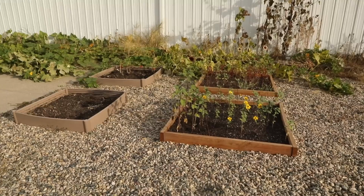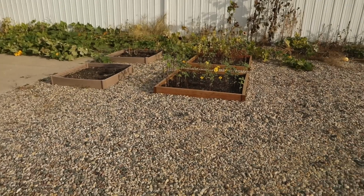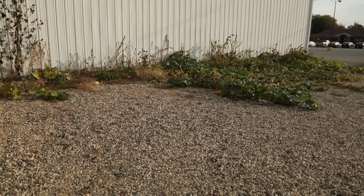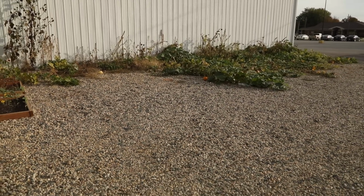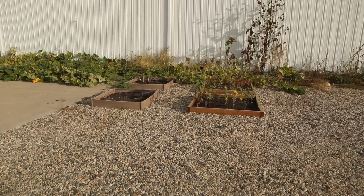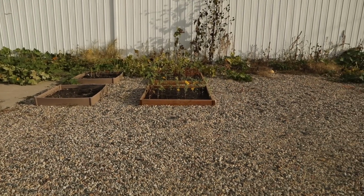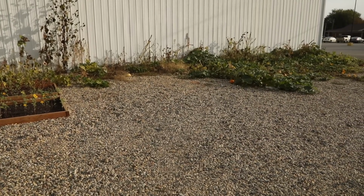I actually think, if we back up a little bit, I'm thinking of adding maybe 4 more in this area. And then if we swing back to this area where the rest of my pumpkins are, from here all the way to the alley is probably over 40 feet. I'm kind of thinking of putting a high tunnel in here. We'll see. But I have this huge parking lot that I do not use. This is all cement, so that is not usable, but why not use this area? I think it could be some great added space if the soil was made good enough. We'll see.